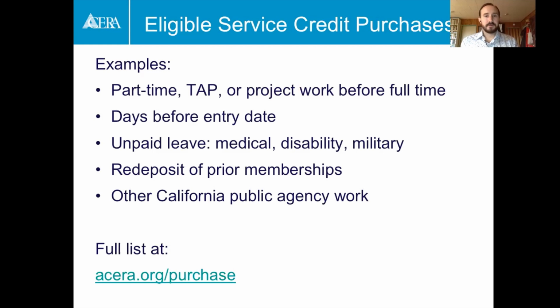So there are some types of time that are eligible for you to purchase to increase your amount of service credit, because the higher any of those three numbers are in the formula, the higher your retirement allowance is going to be, because it's multiplication. So the higher your age, the higher your salary, and the more service credit you have, that's going to make your retirement allowance go up.